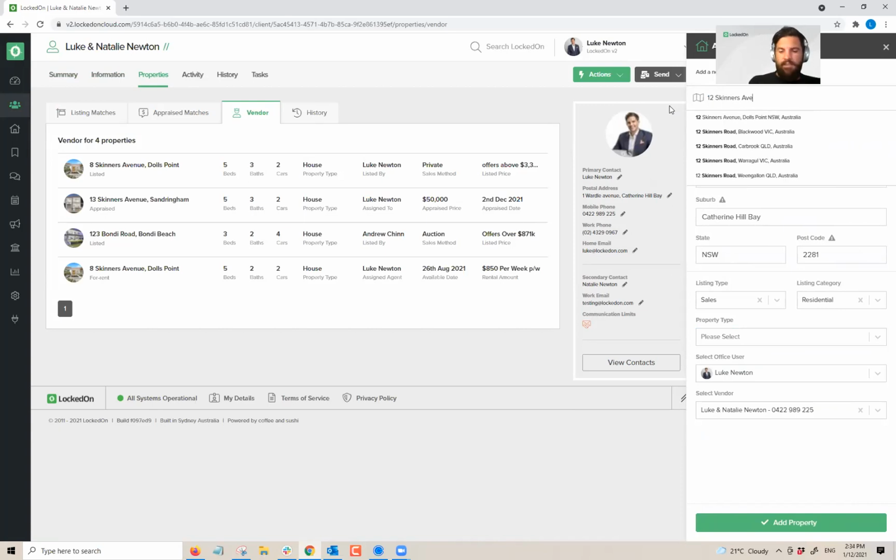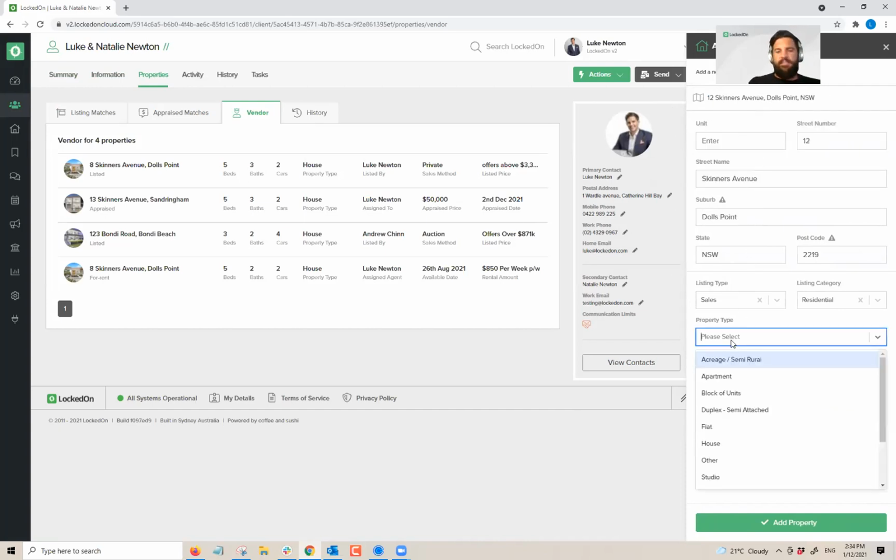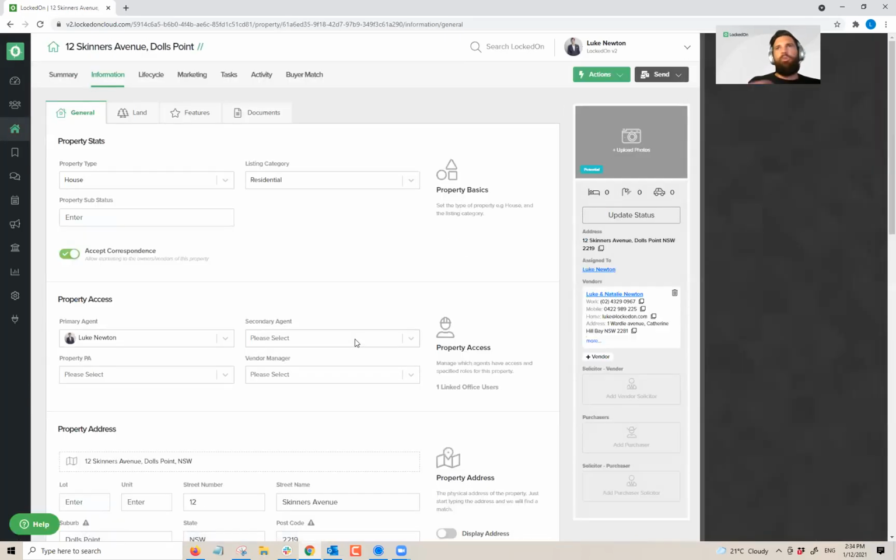That's the database that I like to use, or the suburb. And we'll say that that is a house. So they live in Catherine Hill Bay. You can see that I've got 2 properties listed, one appraised, and they have one for rent. It's also listed with me. And I'm going to add a new one, just building a great relationship with Luke and Natalie. The more I get to know them, the more properties they own in the area, which is great.